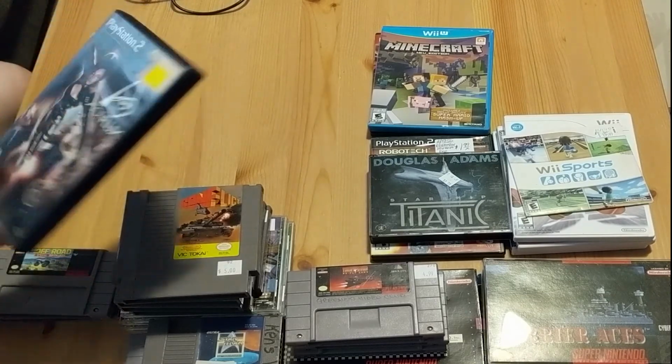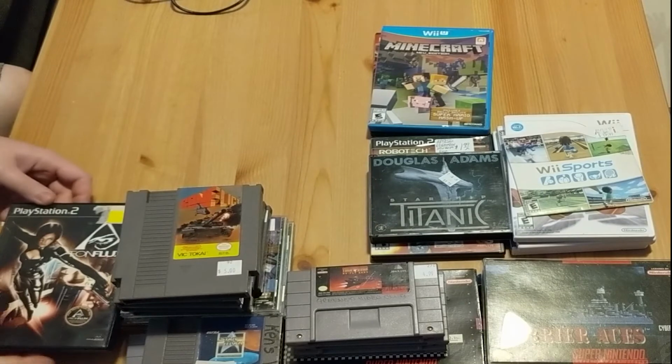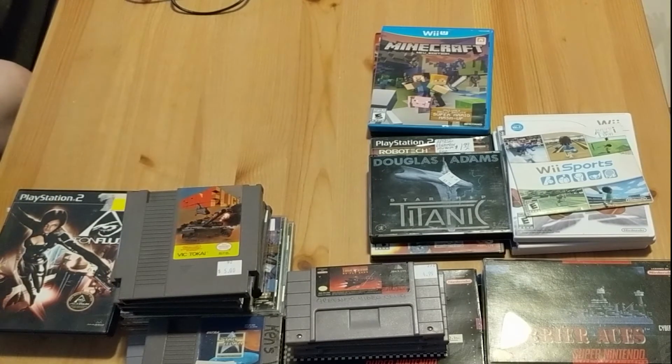And the third one was a copy of Aeon Flux for PS2. So complete. Didn't have that. I didn't pick up a lot of PS2 this trip, which is probably good because I'm definitely getting pretty full on that.